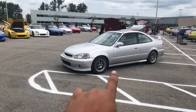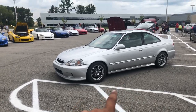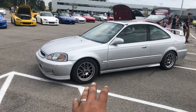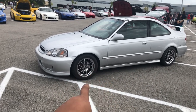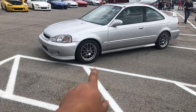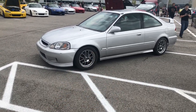I came here with this car. This was the K-swapped EK. I know you guys can't really tell based off the outside because I have two of the same cars, but I was able to get 949s for this car and lower the car and get it ready before Eibach. So this is my K-swapped Civic.